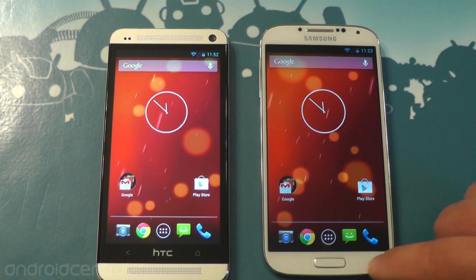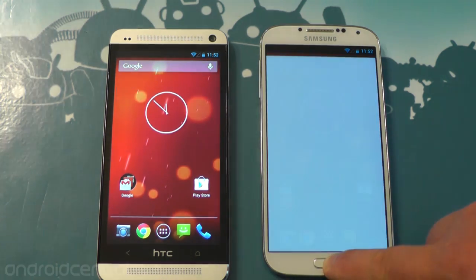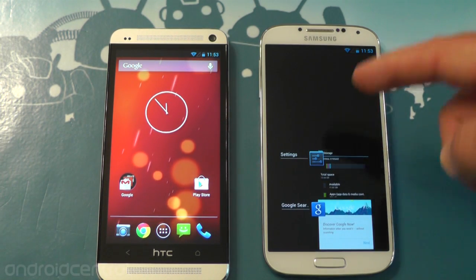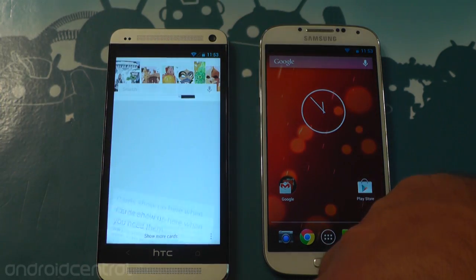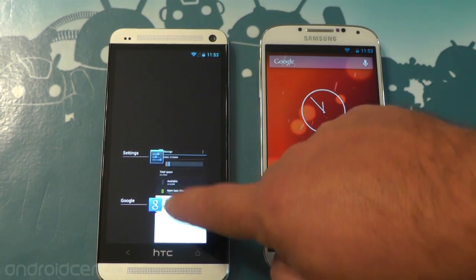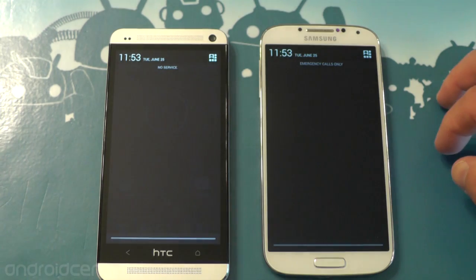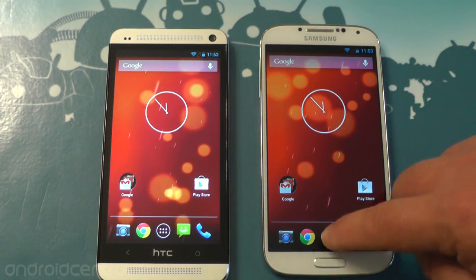What else? The buttons down here on the bottom. So these aren't exactly quite stock, but they work exactly like you'd expect them to. If you've used a Galaxy S4 or HTC One before, you know what's going to happen. Long press the home button and you get Google Now. Double tap it and you get the recent apps. Multitasking. Cool. Same thing on the HTC One. Hold down the home button and you get Google Now. And double tap it and you will get your multitasking, your recent apps. Cool. That's exactly how we expect it to work. It just is done up in the Google UI instead of Samsung's iteration of it or HTC's version. No notifications here, but again, completely stock. Works like you expect it to.